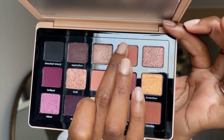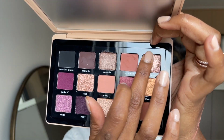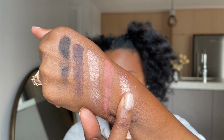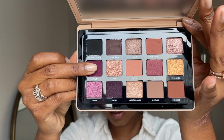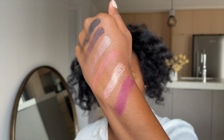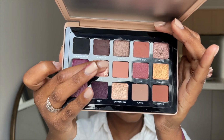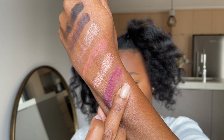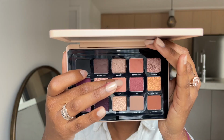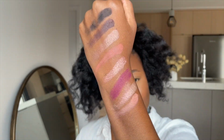Beautiful. Carpe Diem is a matte and is described as a medium dusty peach. Baby is a light medium rosy nude and it's a metallic shade. Instinct is a medium fuchsia and it's a cream to powder matte. Wow, this one is bright. So Thrill is a sparkling metallic duochrome with golden nude and pink shifts. Unity is another matte shade and it's a light medium pink nude. She looks a little bit salmon on my skin, but she's nice.